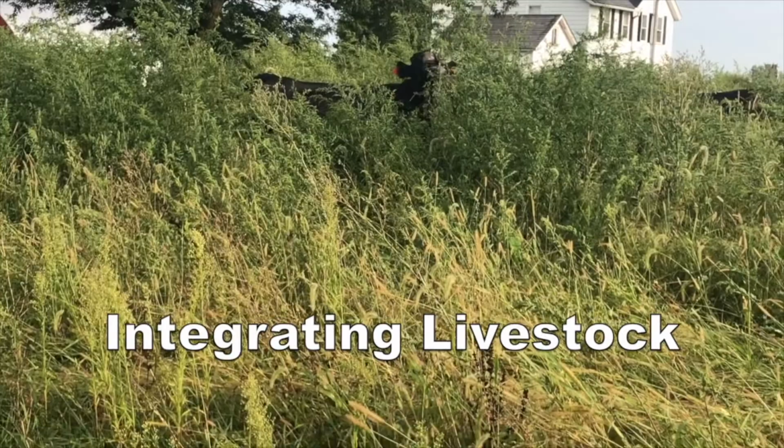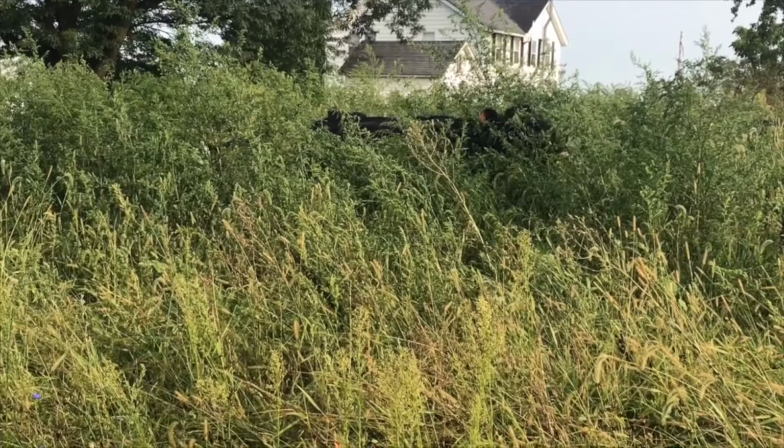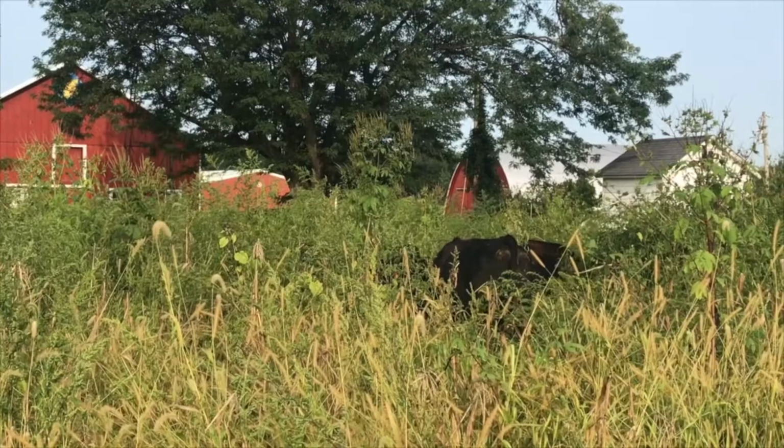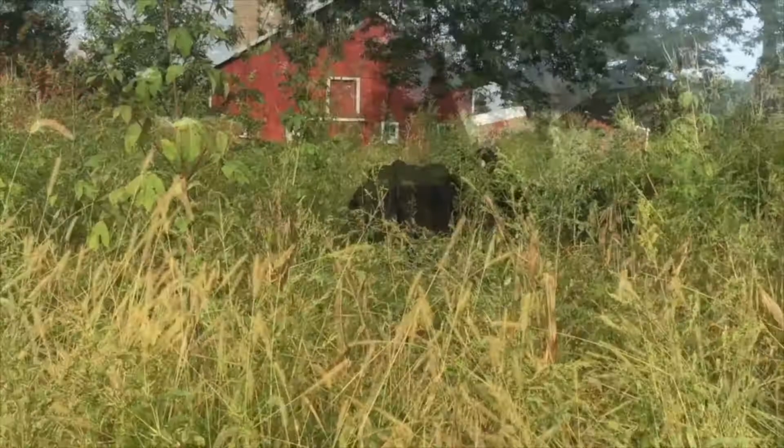The ultimate goal of this perennial living mulch system is to integrate livestock for regenerative soil building, enterprise stacking, and overall system resiliency. After harvesting the sweet corn, the plot was fenced off and cattle were allowed to graze the corn stover, cover crop, and weed mix over a two-day period for a total grazing time of 20 hours.